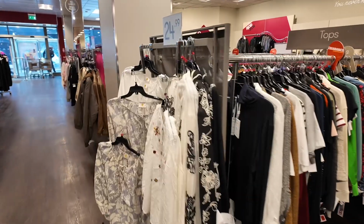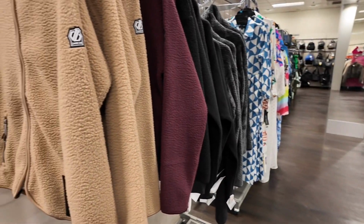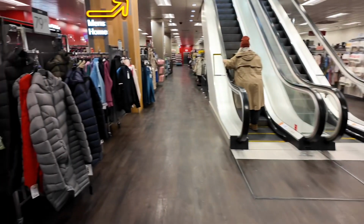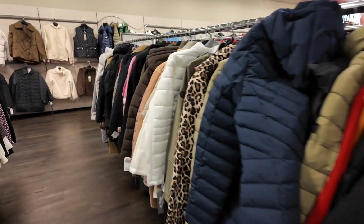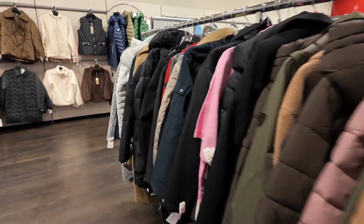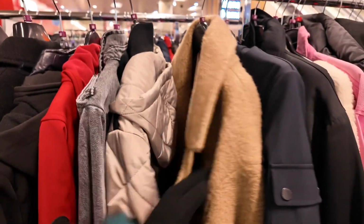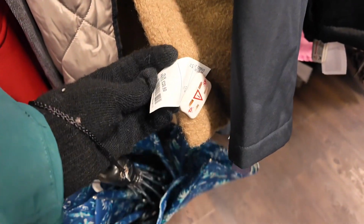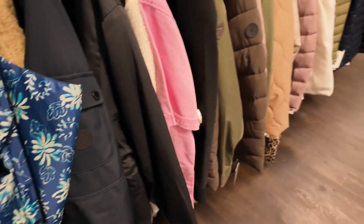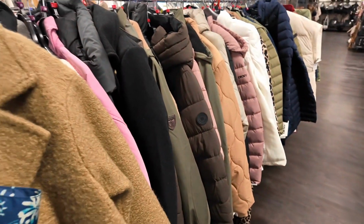Coats, fleeces, tops. Right, we'll go up the escalator now to see what they've got upstairs. Sportswear, coats, jackets, leopard print. Yeah, quite like that actually. That's quite nice. They're too heavy though. You see, that's 40 quid. I've got a knack, haven't I? I've got a knack for finding the stuff that's not cheap.